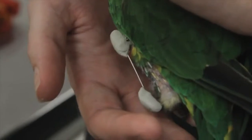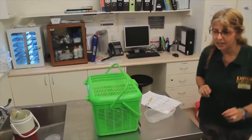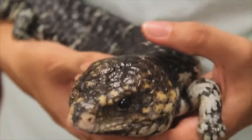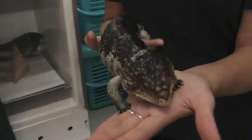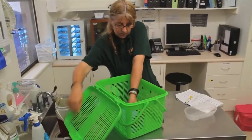So there's a wide range of injuries that we deal with here at Kanyana. For instance, with the bobtails, it's quite often either motor vehicle accidents, so they'll be crushing injuries or internal injuries. However, if they have bobtail flu, then we use special treatments that were devised here at Kanyana, and that's nebulisation and antibiotic treatments and supportive treatment over a few weeks. So that's something specifically that Kanyana put together for these animals.